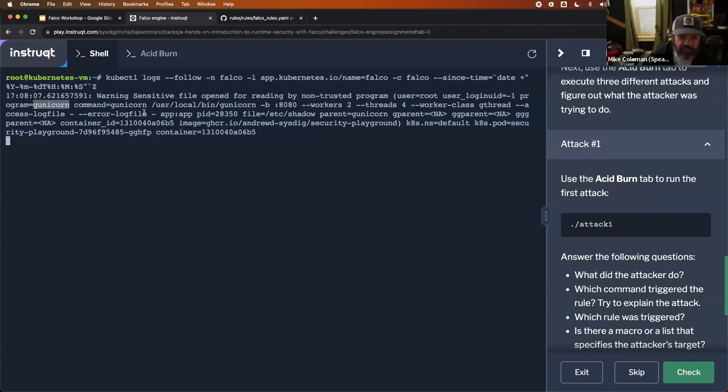What was the command? Well, they ran Gunicorn, used the local bin Gunicorn, two workers, four threads, and access log file, error log file, and then they ran app.app, right? That's the app they ran. So that is the actual app that's trying to read the file.